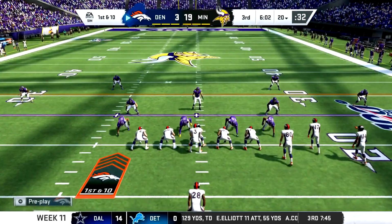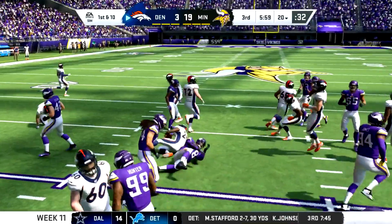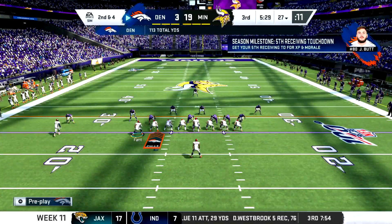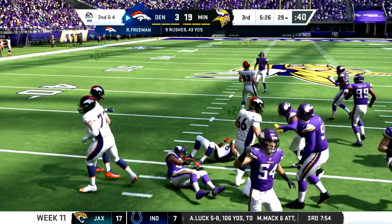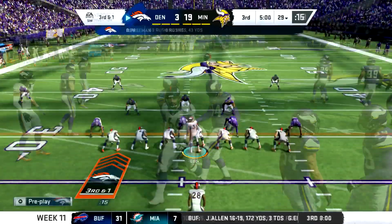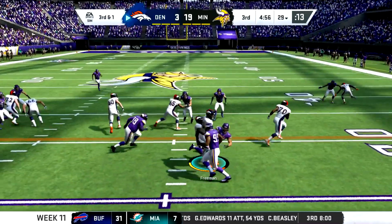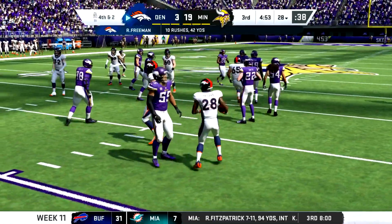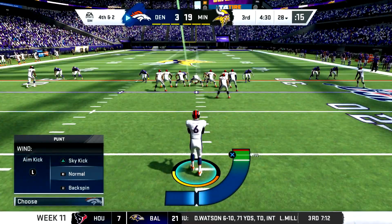So now we're in a 19-3 game, and it feels like the Vikings have been on offense for just about the entire game. That is another good carry for Royce Freeman. They'll give it to him again on 2nd down, and he'll come up a yard shy of the 1st. 2 tight ends on the field. Freeman again tries to quickly cut upfield, and he cannot get there. Another 3 and out for the Denver Broncos.